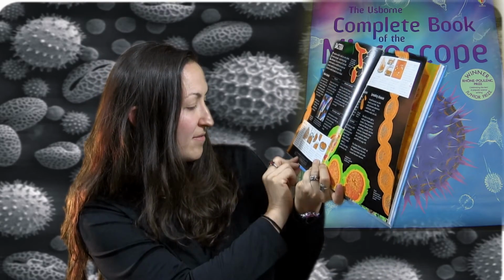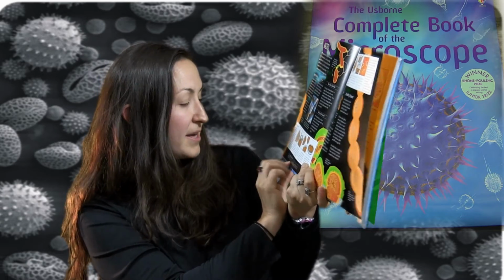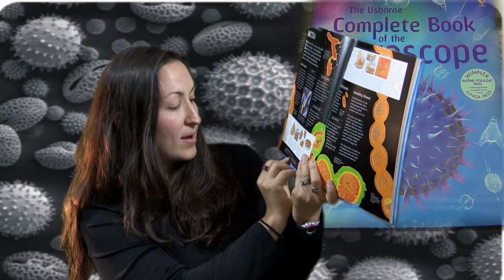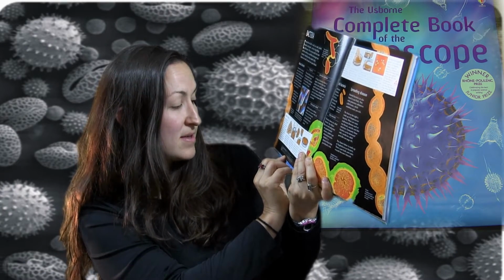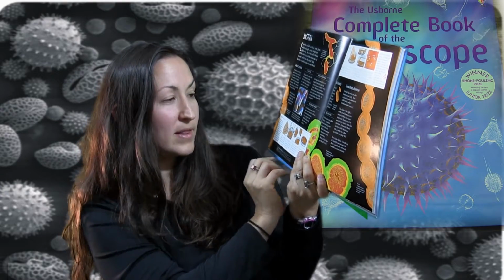And then, like I said, every single page has an internet link. Here is the page on bacteria. The internet link says on website 1, browse an image library with a huge variety of close-up pictures of bacteria. Website 2, examine the structure of a bacterial cell with the help of a clickable diagram.